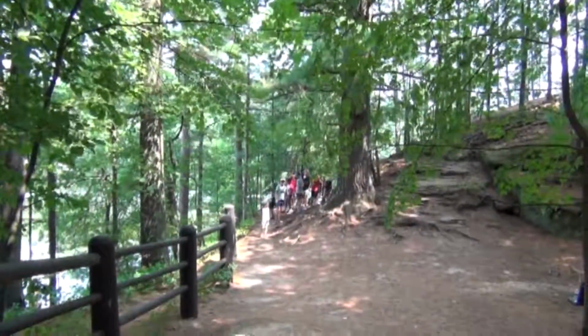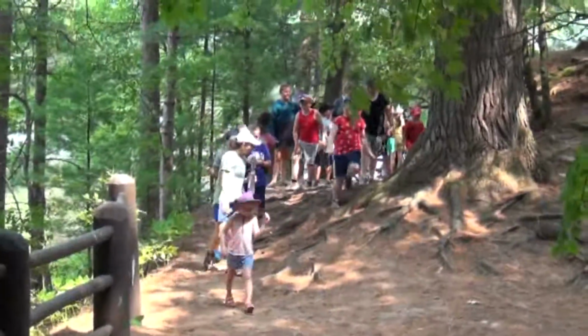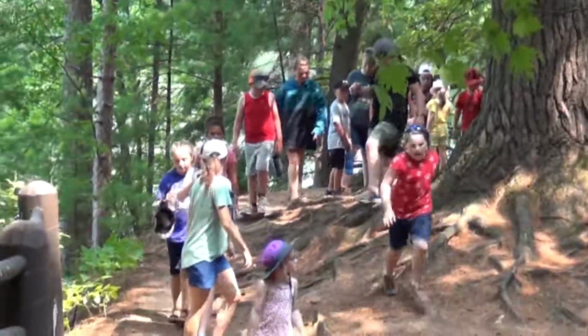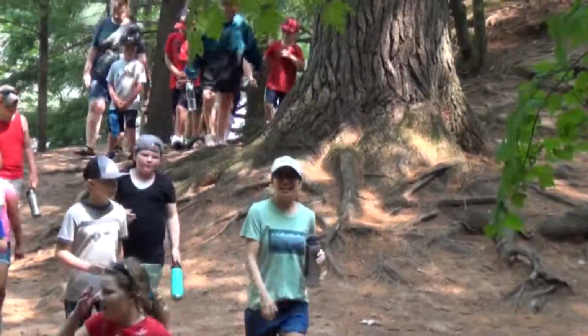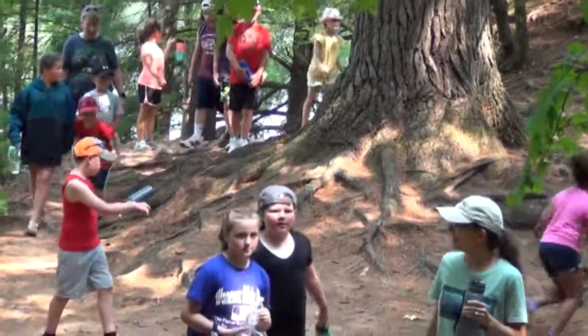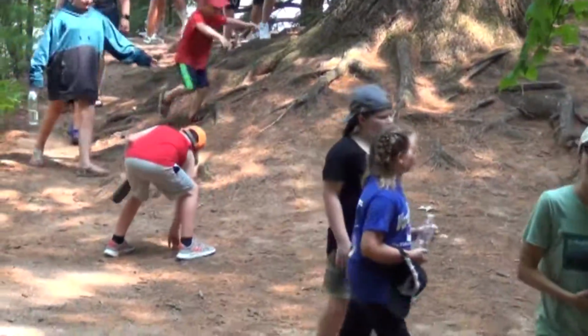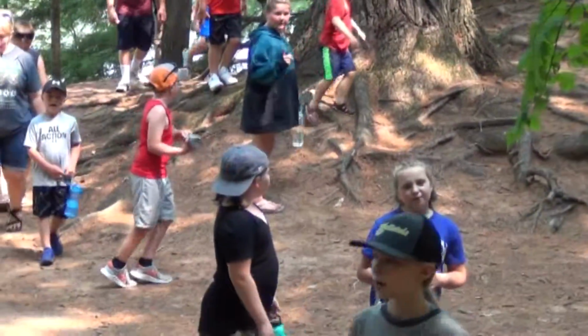Now they are on the hike. Oh, it's Mr. Williams. We found sandstone right there.